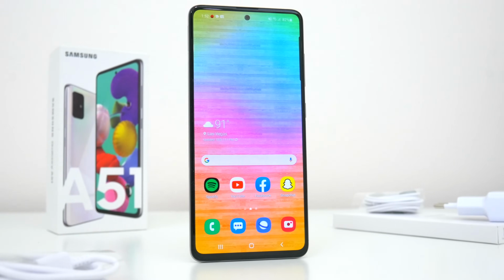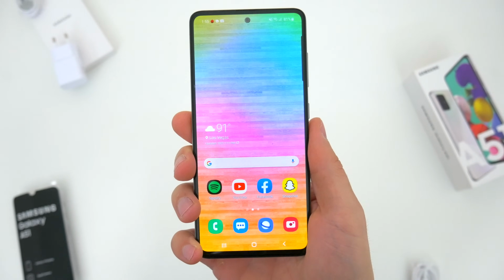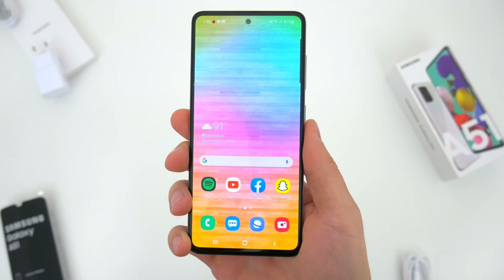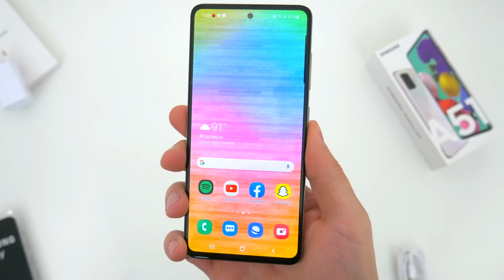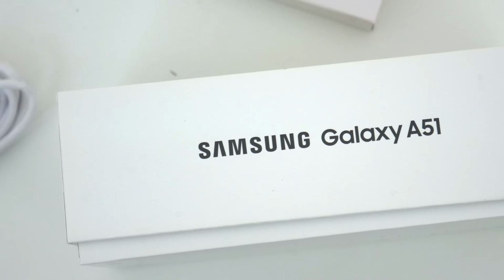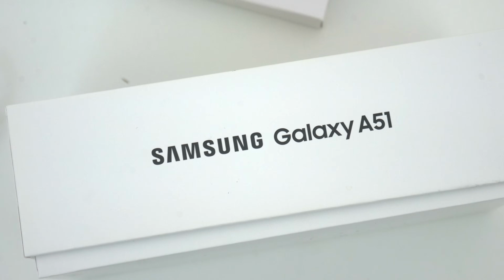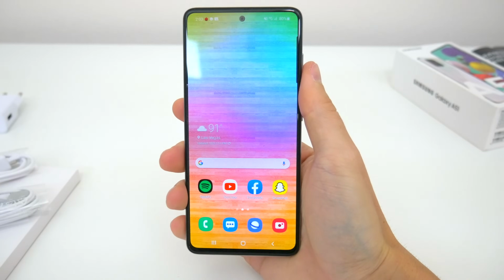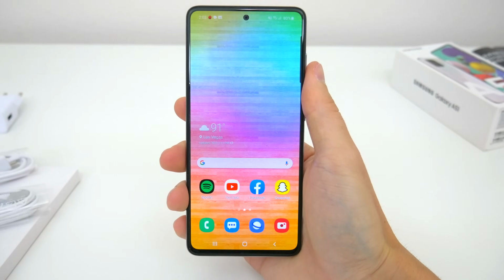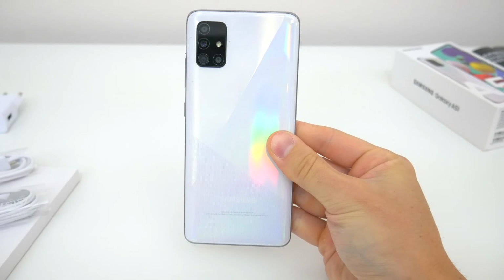The A51 has really been one of my favorite phones overall this year. I still really do like it, and I'd absolutely recommend it even now. But I do have some additional thoughts and opinions about this phone now, especially since there's the A51 5G that's out, which I will discuss. So I'm going to give you all of my thoughts on this phone after some long-term use, and hopefully this will help you decide if you're considering this device maybe for the upcoming holiday season.